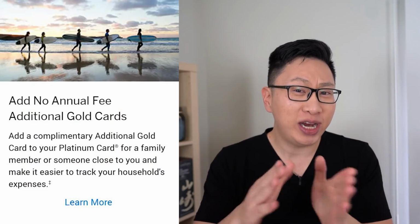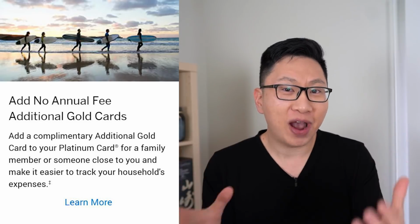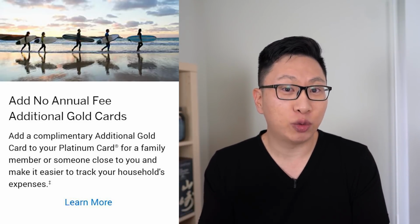Number 8, if you need help with minimum spend and you have other family members or a player two that you trust with your card, then you can add them as Gold Authorized Users. So you can add up to 99 of these people for free, and that's a pretty good trick.